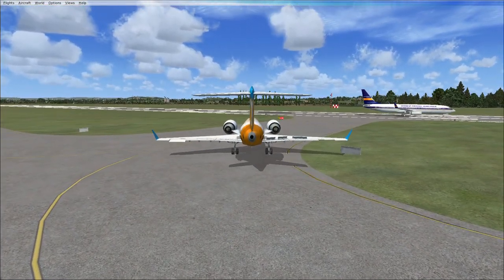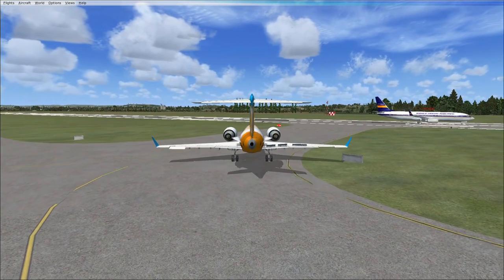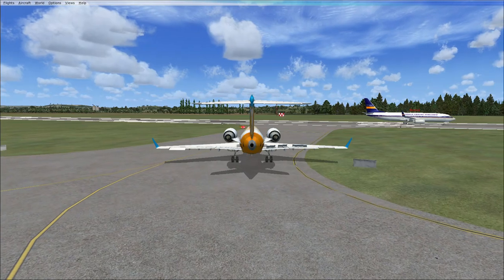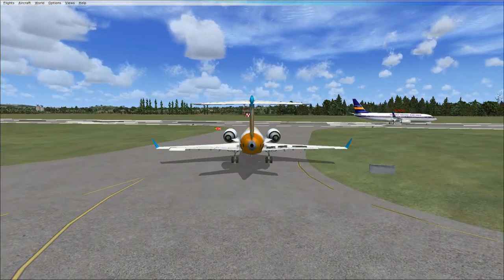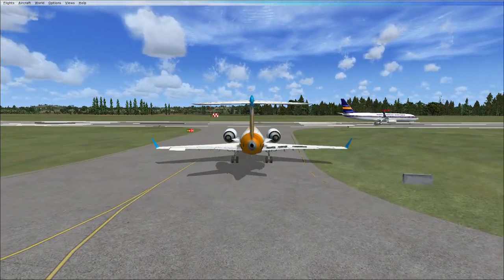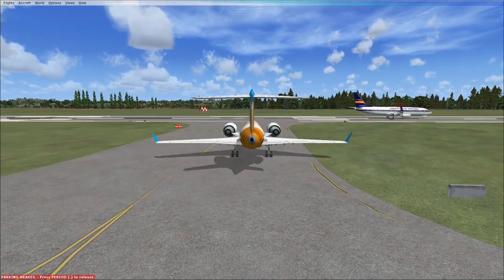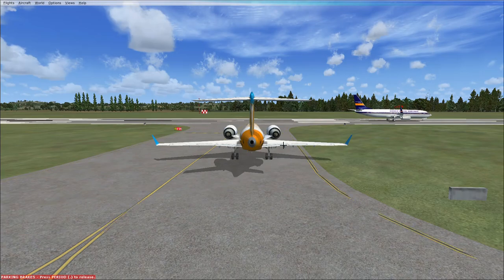You're over-controlling. Use less pressure on the stick. Okay, follow the 737 ahead of us, but hold short of the runway. Release the brakes by pressing the period key and apply some thrust to get us going. You're over-controlling. Use less pressure on the stick. Good. Stop here. One last thing.